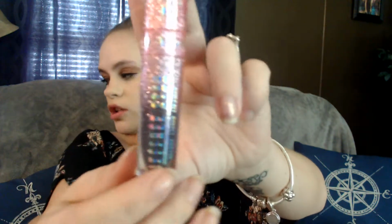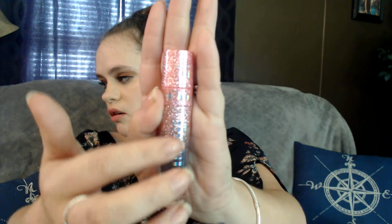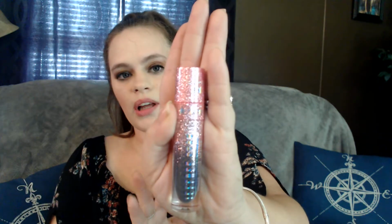As you can see, it's a little bit darker down here than it is up here. So it's kind of like an ombre look. Not really like this one. This is just kind of like the same color all the way down. But this one you've got a darkish purple blue, and it has an ombre look up through here. So I really like this packaging. It's gorgeous. Now for the swatch.